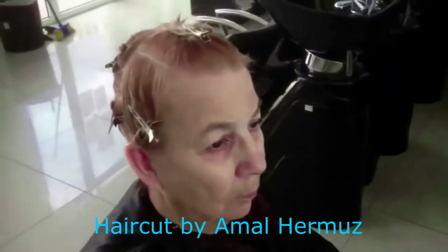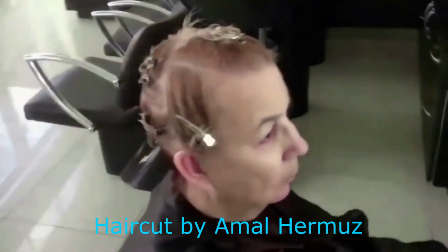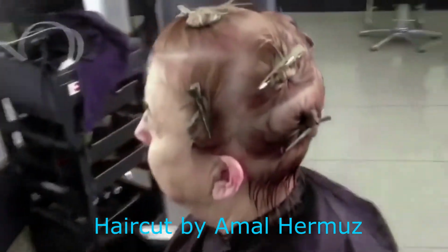So we are here back with Marit, and we just colored her hair. A very nice, lovely color. As you see, I just part the hair. I'm showing you now how we did that. Yes, and all the parting here. So we're going to show you now how we've cut her hair.